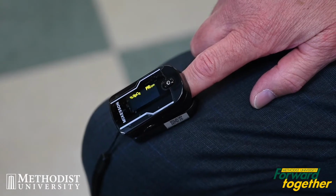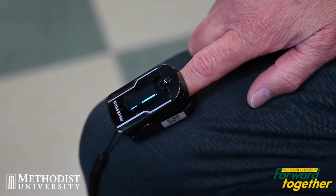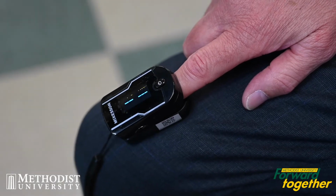Fits right on your fingertip, it's painless, it's simple, it's easy, and it shines a teeny tiny beam of LED light just beneath the surface of your skin into your capillaries. And it can measure how much light is being absorbed by the red blood cells in your capillaries. So if they have oxygen in them, they absorb a different amount of light than if they don't. And depending on how much oxygen, more or less light will be absorbed. So this can tell you exactly what percentage of oxygen is in your bloodstream.